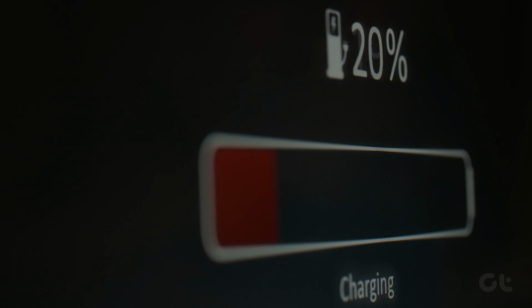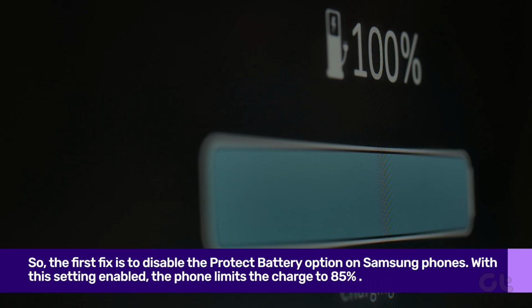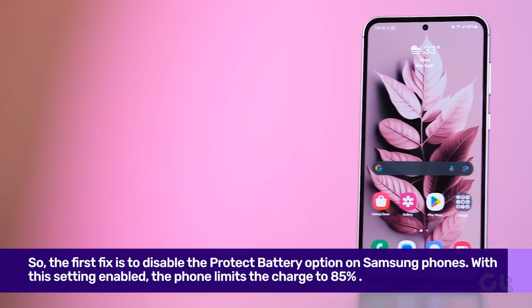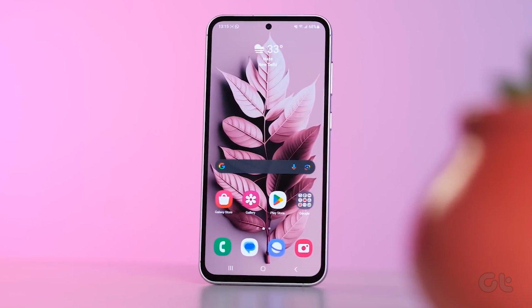So the first fix is to disable the Protect Battery option on Samsung phones. With this setting enabled, the phone limits the charge to 85% for extending the lifespan of the battery.